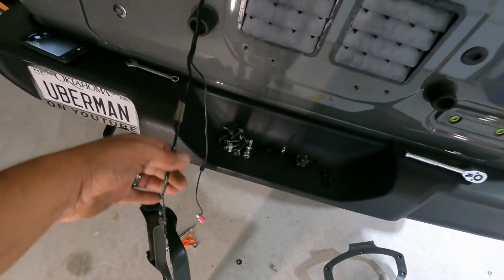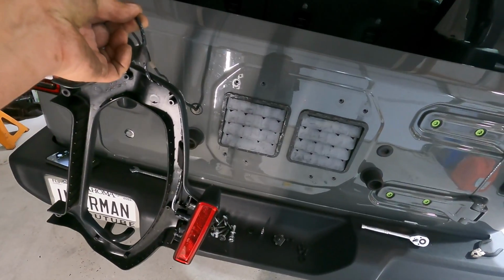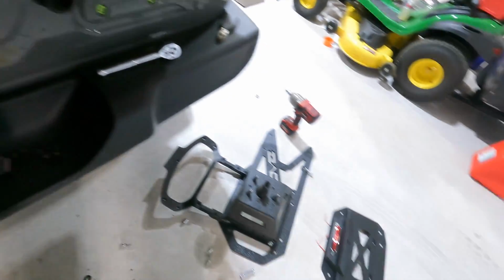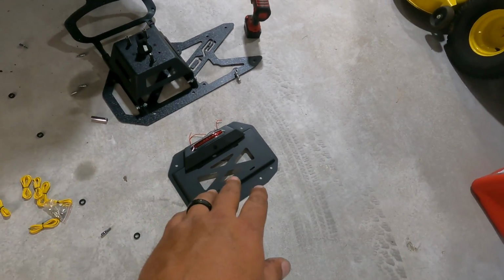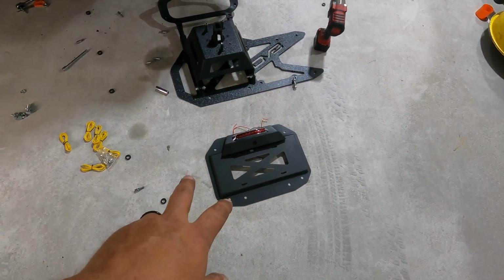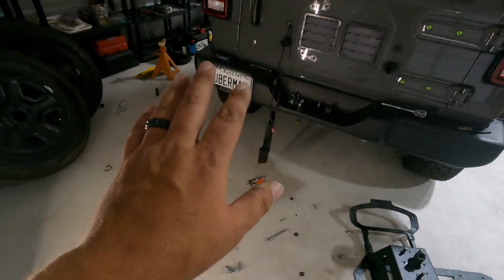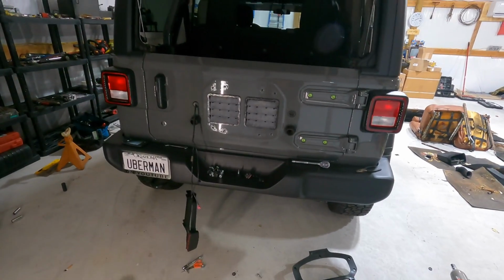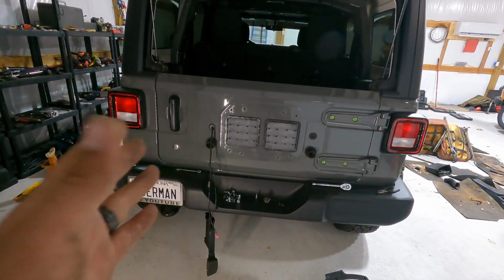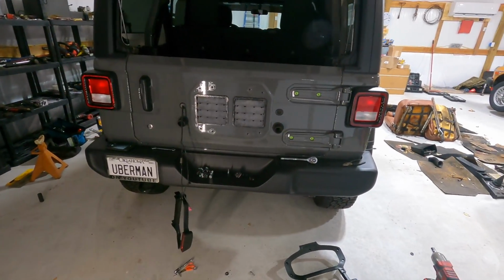And now, unfortunately, I guess I have to cut the third brake light wire to splice it in. I wish they had a connector. This is designed so you can put your license plate up here, so there are extra wires for license plate. I ain't using that. I got a license plate right there. I don't need to worry about that, so I'm not going to use it at all. So the only thing you have to kind of hack into is the third brake light, which isn't a big deal.